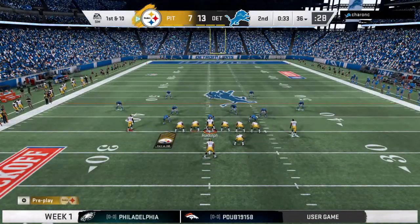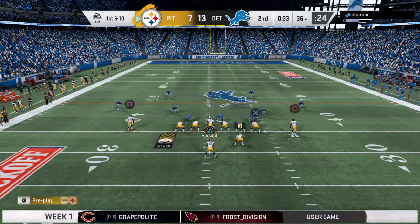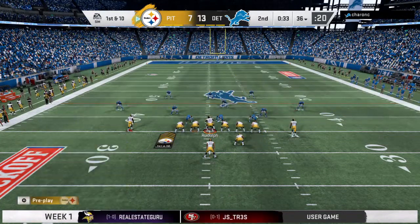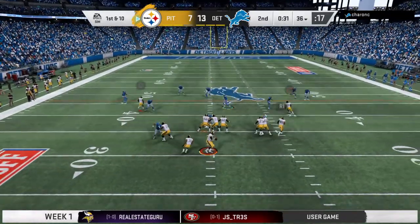He's got his guys a first down here. Mike 52, Mike 52. Check, check, check, check. Five. Mike 52 right here. Come on, baby. Let's see what you got. Let's go.